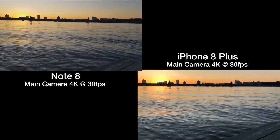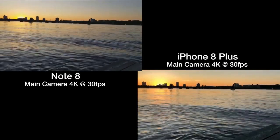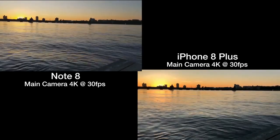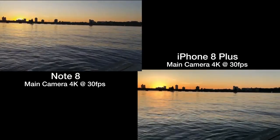Here, the colors look prettier on the iPhone's camera, but the orange starts to consume the picture. On the Note 8's camera, the sun's light doesn't take over the entire video quite as much as the iPhone does. But still, I can see how people would prefer the iPhone's video.